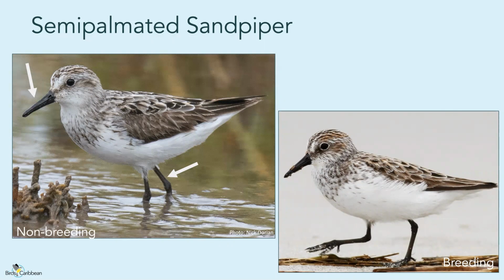Does the bill look big or small? What's the face look like? Does it appear balanced on its legs? Does it appear more front heavy? By any chance, is there any reddish or reddish-brown coloration to the scapulars along the back? Just use all of those cues together to try to distinguish between the two.